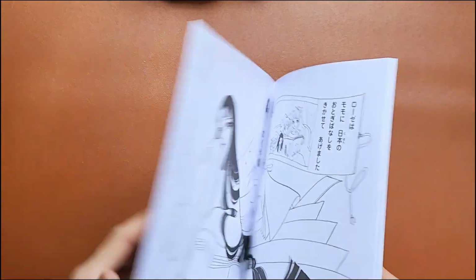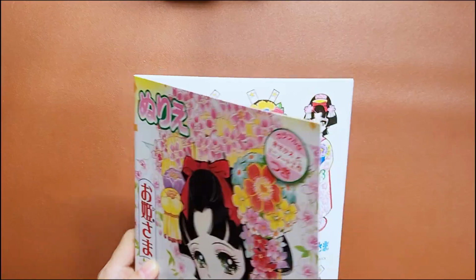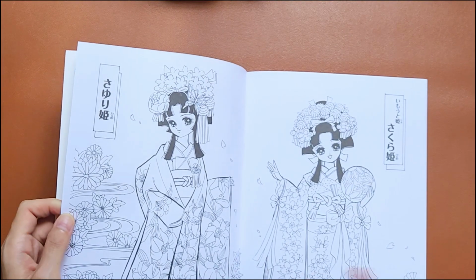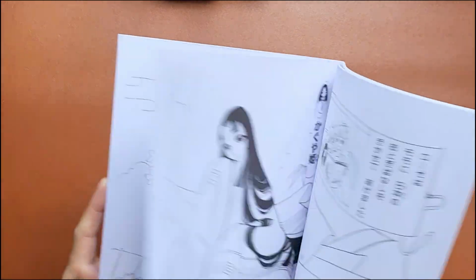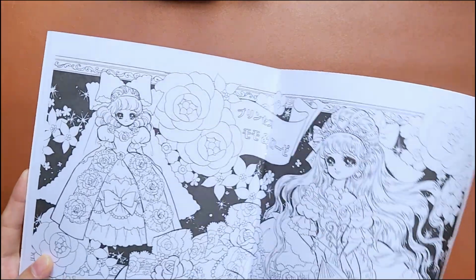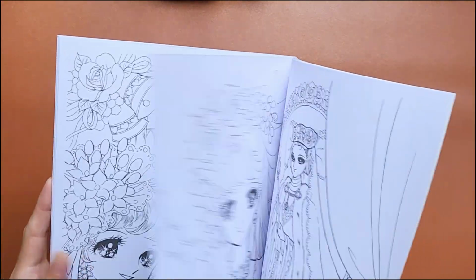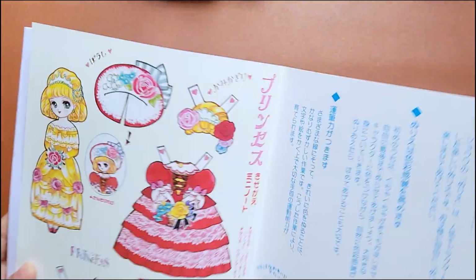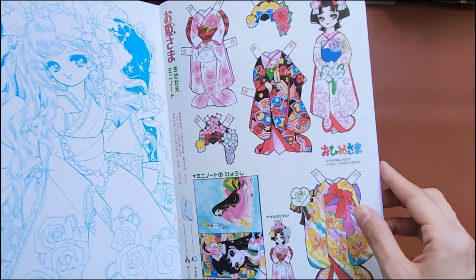Like I said, this is just a very cheap, simple coloring book. The paper is just like what you'll get with a Peppa Pig coloring book. Yeah, very princessy. And yeah, I love it so much. I'll do a flip through, I promise.